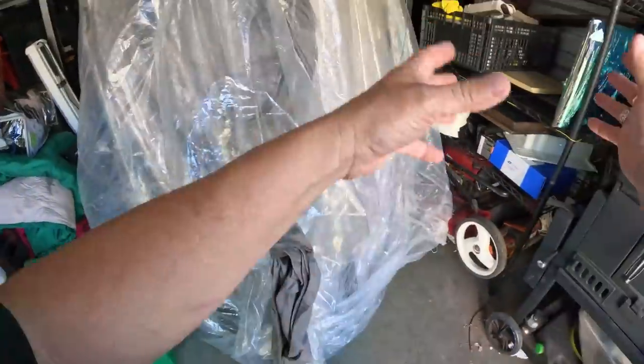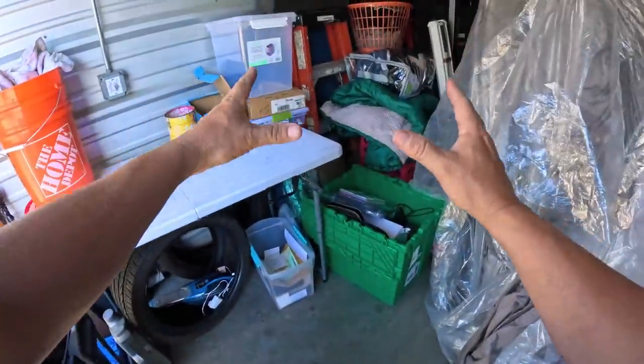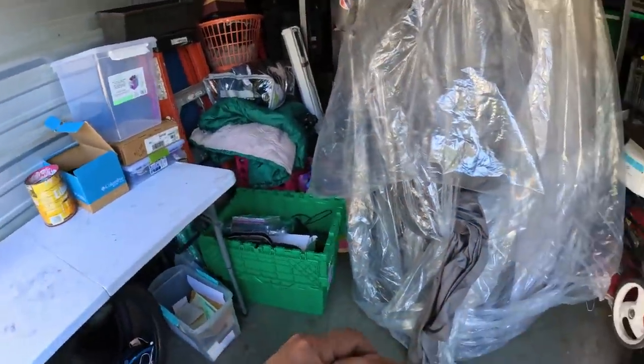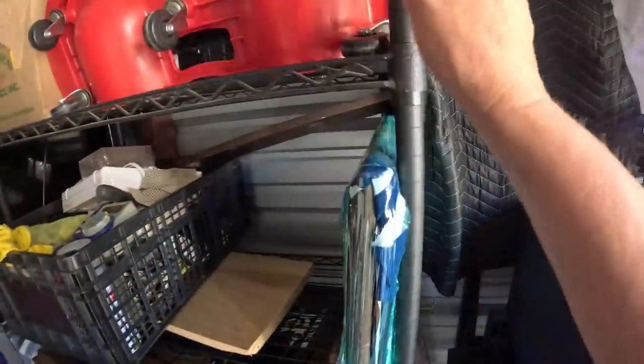I know I'm just moving stuff over here, but next time I come here, guys, it's going to be with my trailer. So this stack I'm making over here is kind of sloppy, and it doesn't matter because it's just going to go right on the trailer. Right now, I'm just going through stuff. We're just having some fun.